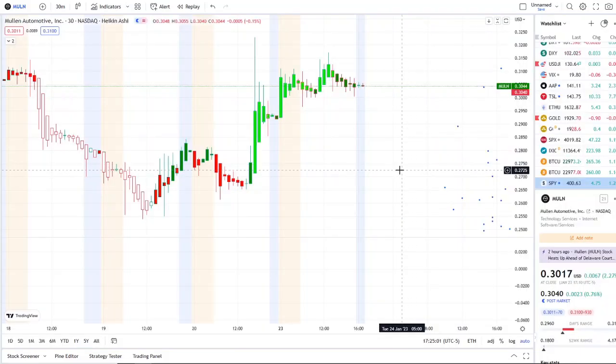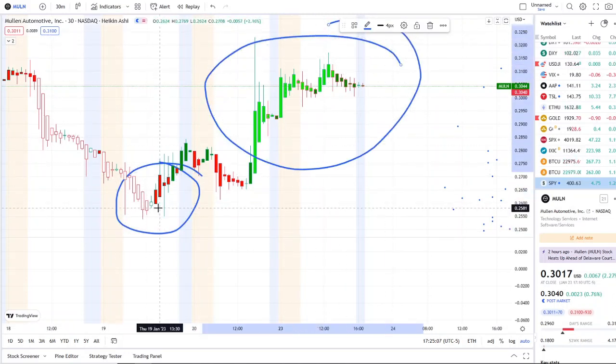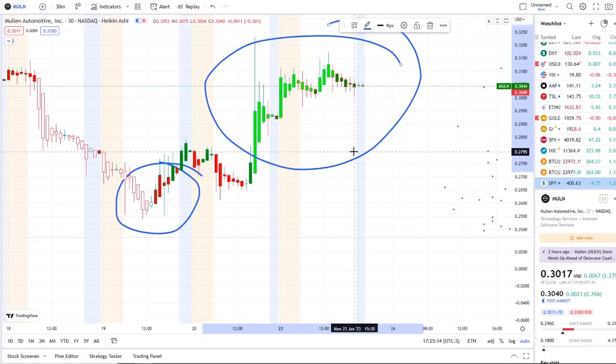Here we are with MULLEN stock, Mullen Automotive Inc., doing a full transition from the dip area into the rip area here from January 19th to today, Monday the 23rd, continuing to fight to stay above 30 cents.